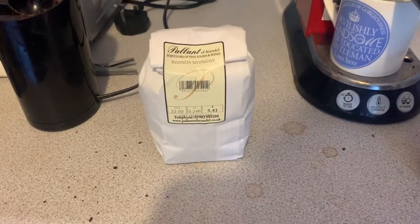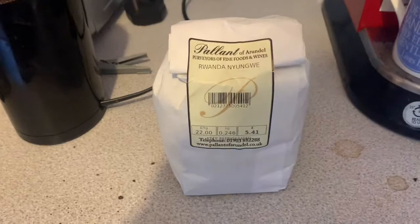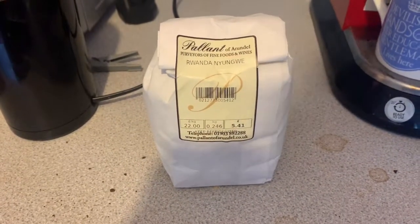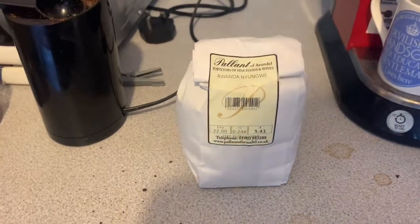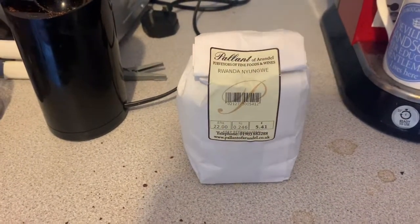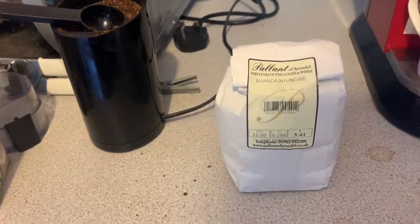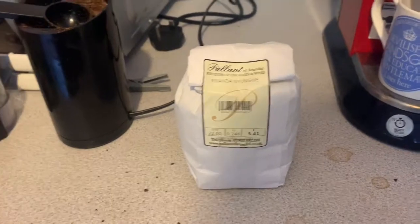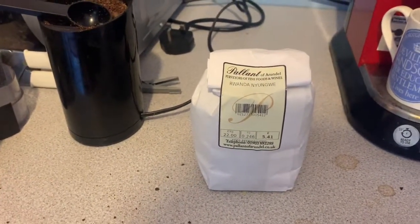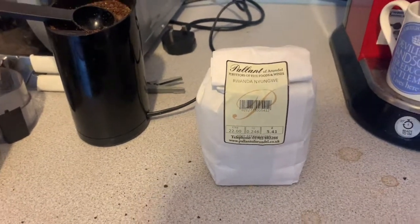So this is what we're trying out this morning. Pallant of Arundel's Rwandan Nyungwe. I've tried it again, I've butchered it again, but that's the word. So we're trying it out as an espresso. Like I said, Rwandan I tend to find quite fruity, has kind of berry tones, but I've not tried this one before. We will see how it turns out, what it provides for us.